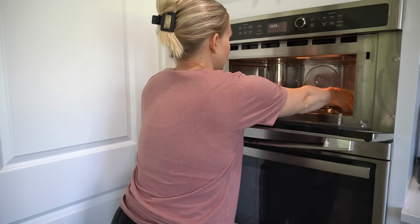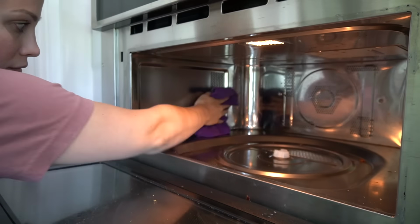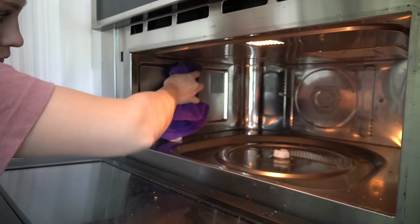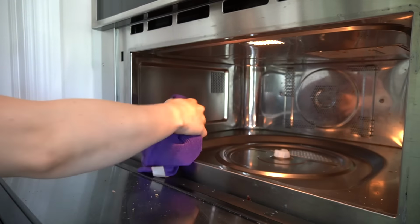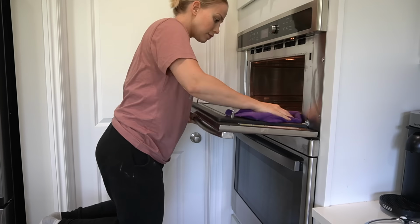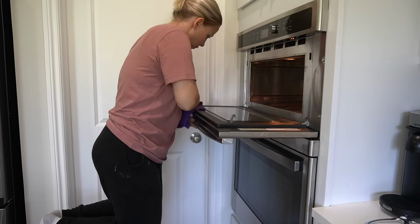I'm wondering if any of you have this double oven microwave combo. How do you take these doors off? I could not figure out how to get the door off the oven or the microwave, and it was really hard to clean with them in the way. I guess I could just look it up, but I have not done that, so if you know how, let me know in the comments.